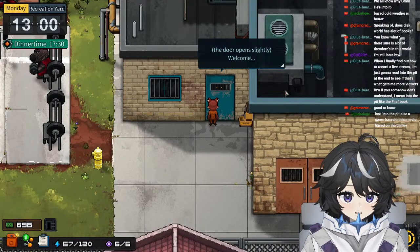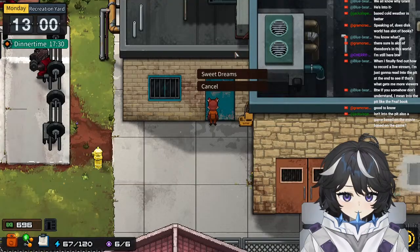Isn't Into the Pit also a game based on the movie based on the game? What does that even mean?